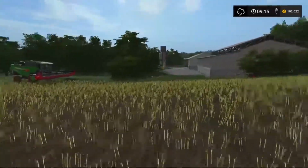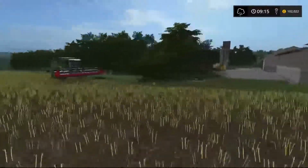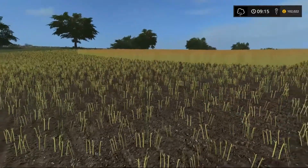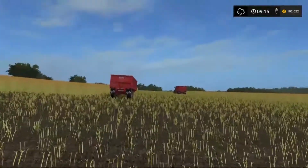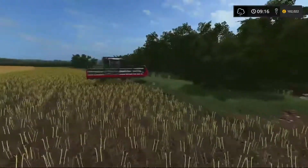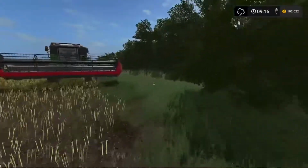So we're going to do that. We're going to try and push on with as much of this field as we can get done this morning before the bad weather comes in. And ideally we'll get pushed straight into the field over the hill there, and we'll start there as well. So we'll see how much we can get done.